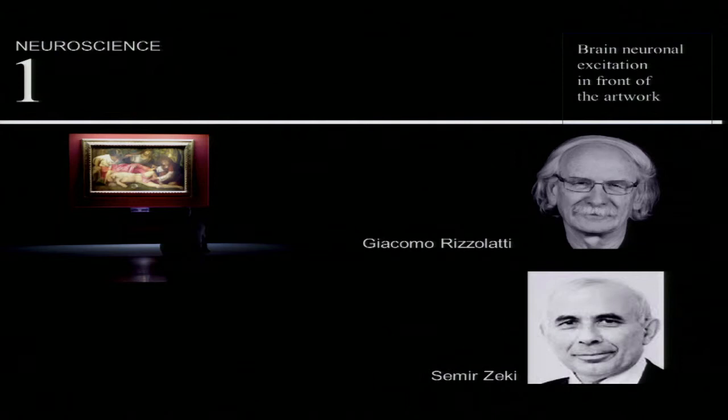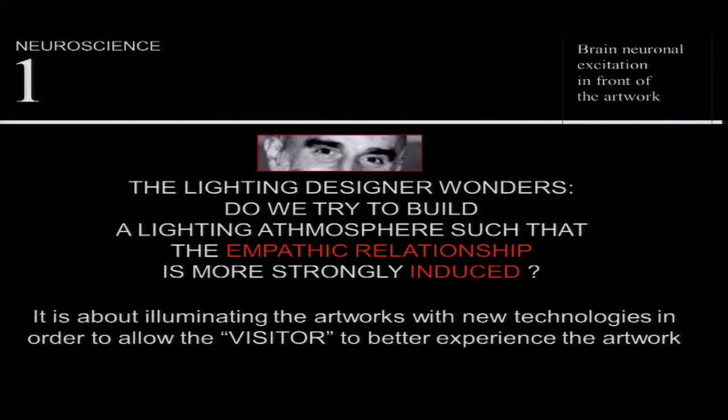Thanks to these two big guys, one of whom is sitting here today, and I'm very honored to have Samir Zeki with us, together with Giacomo Rizzolatti, who discovered the mirror neuron and was a candidate for a Nobel. And this changed completely our life as professionals in lighting. And we, as lighting designers, have some questions. Thanks to the light, can we build an atmosphere that creates in the observer a sort of empathetic relationship, so that they are more excited in front of a piece of art? And the light gives us this opportunity.